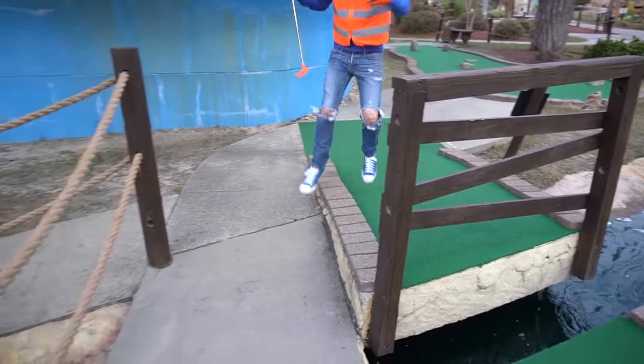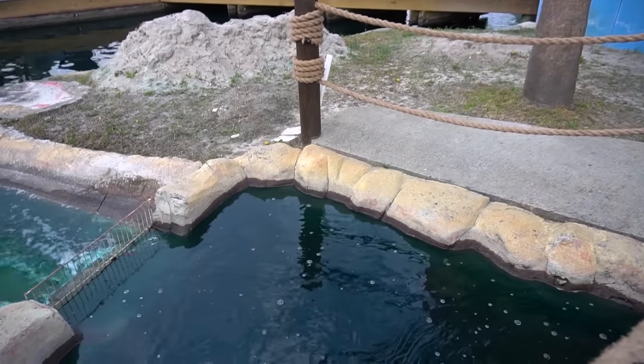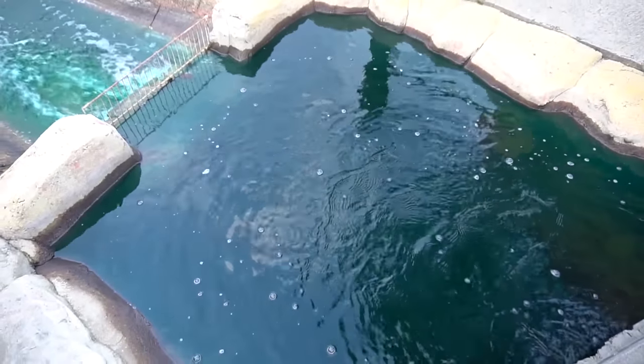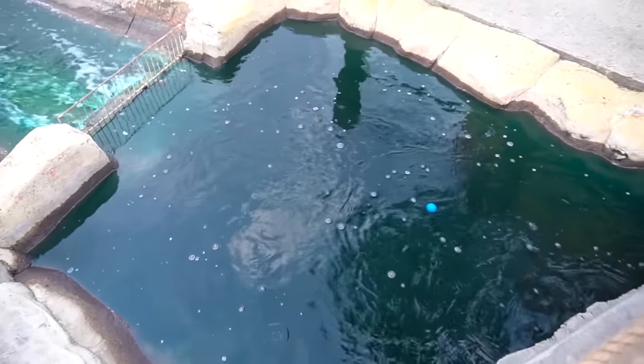Oh, where's it going? Where'd it go? I don't even see it. I don't know, give it a minute. It might pop up and show up. Maybe. Oh look, there it is. Oh, check it out.